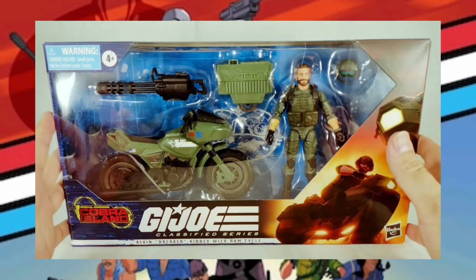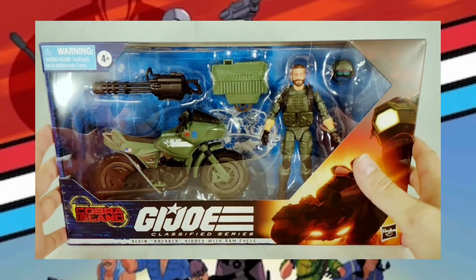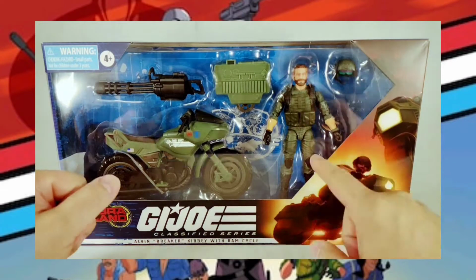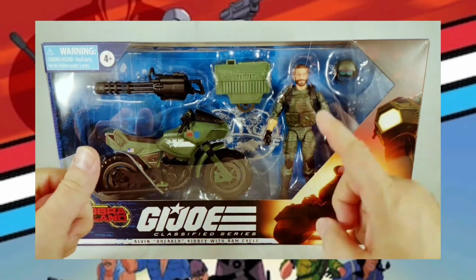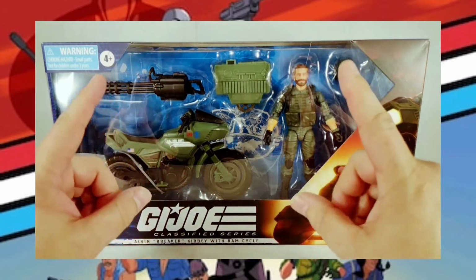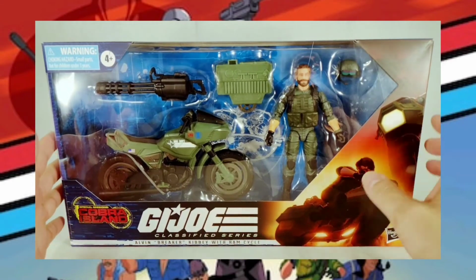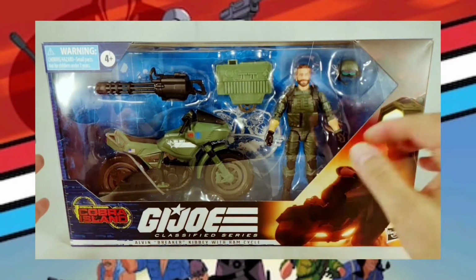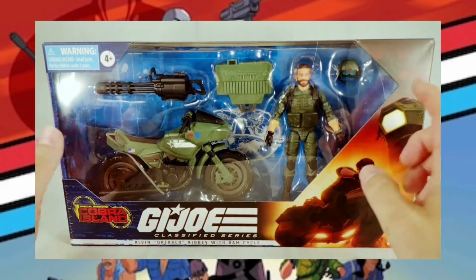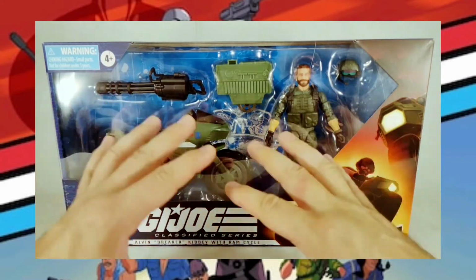I was worried when I saw that it was a Target exclusive, but truthfully, Hasbro and Target are getting better with these Cobra Island exclusives. As of the time of this recording, this is not available on Target's website, but things like Beachhead, the Cobra Infantry Trooper, Baroness and the Coil, they're back in stock. So it seems like they are getting a decent rotation of stock. So keep looking for this. I'd be willing to bet in a few weeks, maybe next month, that this will be back up for sale on Target.